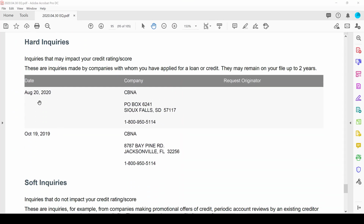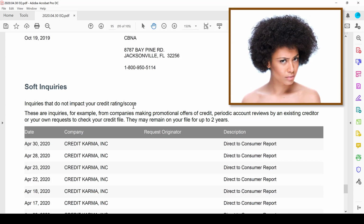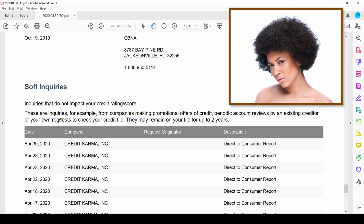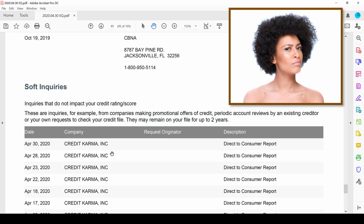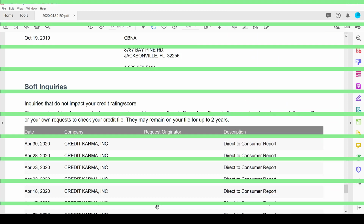Annualcreditreport.com also shows the soft credit inquiries that anyone has made in your credit history. This includes every time you've opened Credit Karma or some other free credit service provider to check your credit. Soft inquiries do not affect your credit score, but check the soft inquiry section for anything suspicious. A friend of mine couldn't figure out how she had so many inquiries from Credit Karma because she never used it. Turned out an old roommate was checking her credit and used her information as an additional tenant.